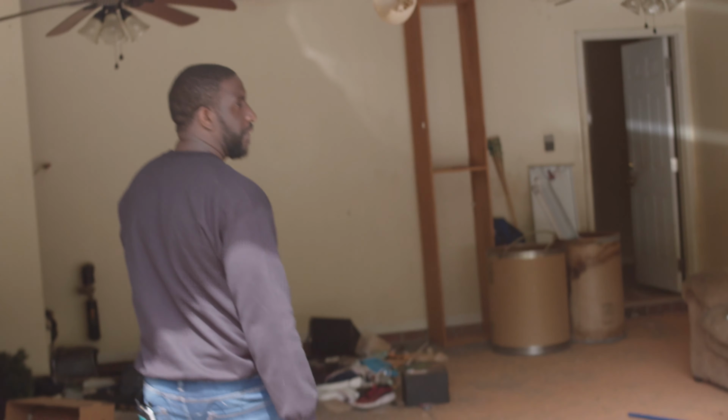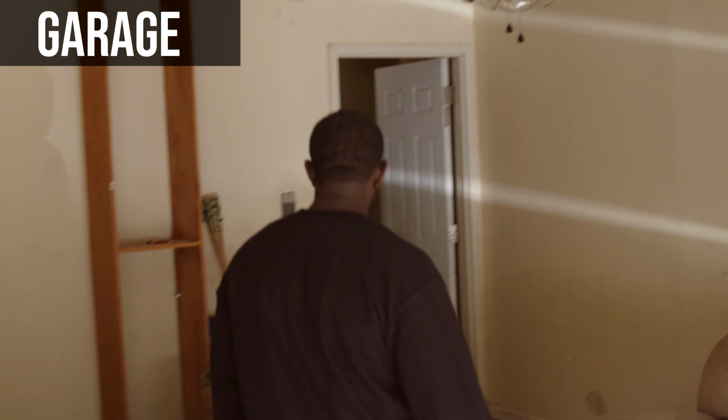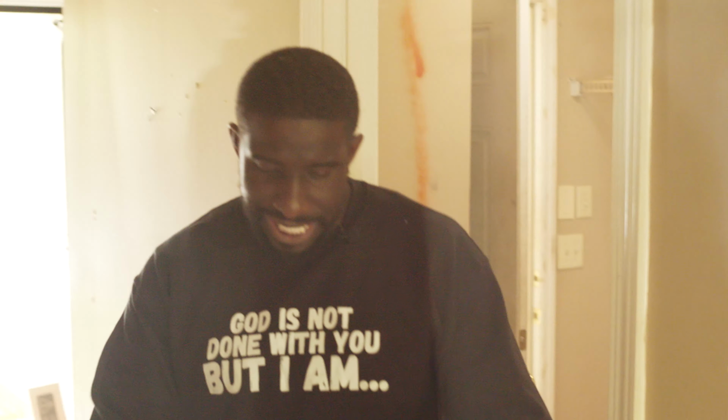So, if you're looking over here, we got the garage cleaned out for the most part. A few more items need to get picked up. Let's go inside now. It's a big difference. Appliances gone. We started changing light fixtures. If you come over here, you see the tile is still good. So we're gonna keep that tile.